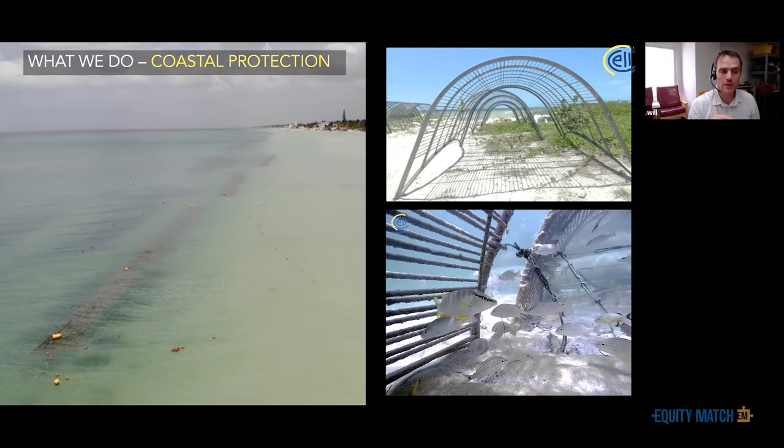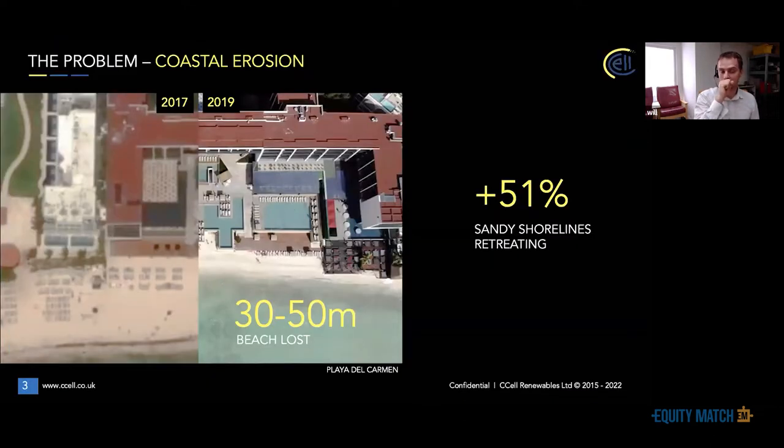The reason we do this is fundamentally because if you look around the world, and this is a picture taken from a hotel in Playa del Carmen in Cancun, they've seen a dramatic loss of their coastline in a very short period of time. The photo on the left is from a Google image taken in 2017. I first took this photo on the right in 2019, and you can see that they've lost about 30 to 50 meters of beach. And this is replicated around the world. So we estimate from the analysis we've done that around 51% of all sandy shorelines are experiencing increased erosion. So they are reducing in size.